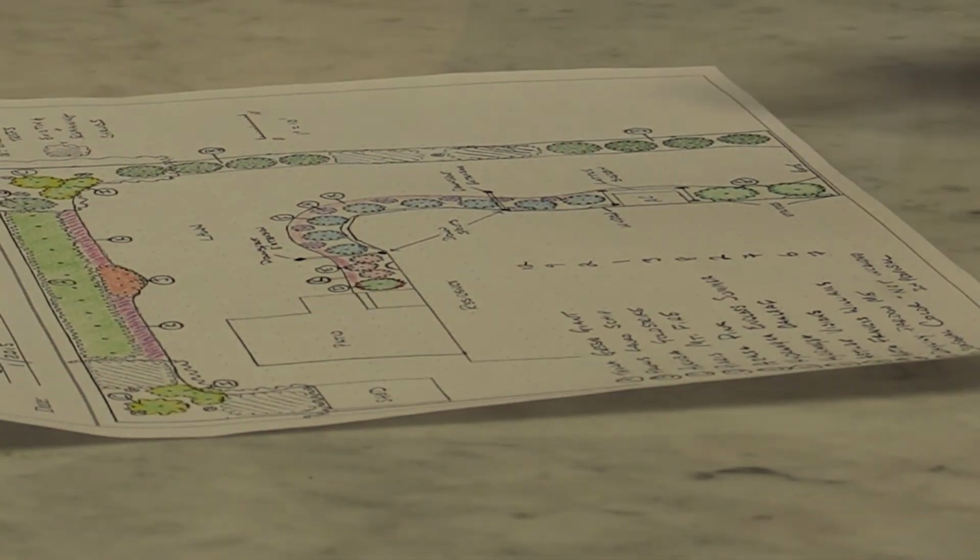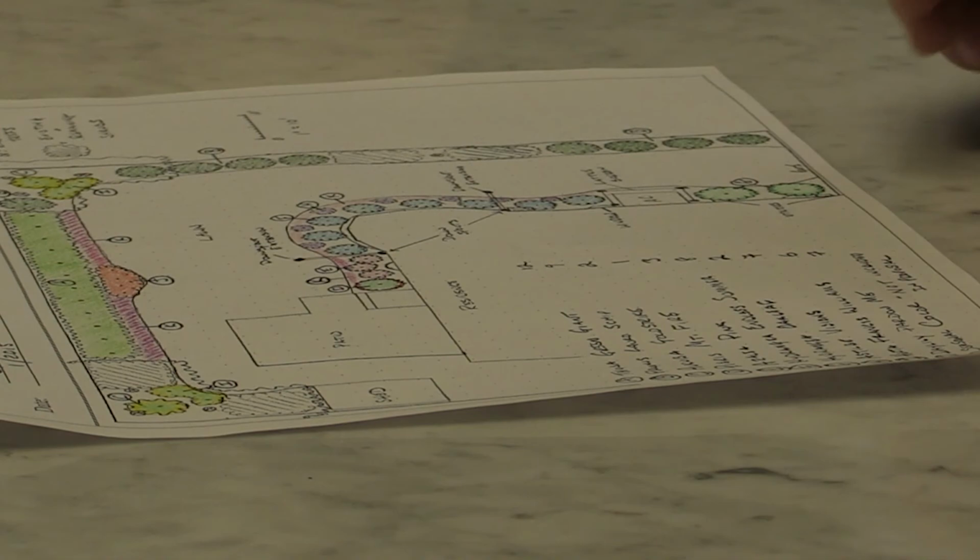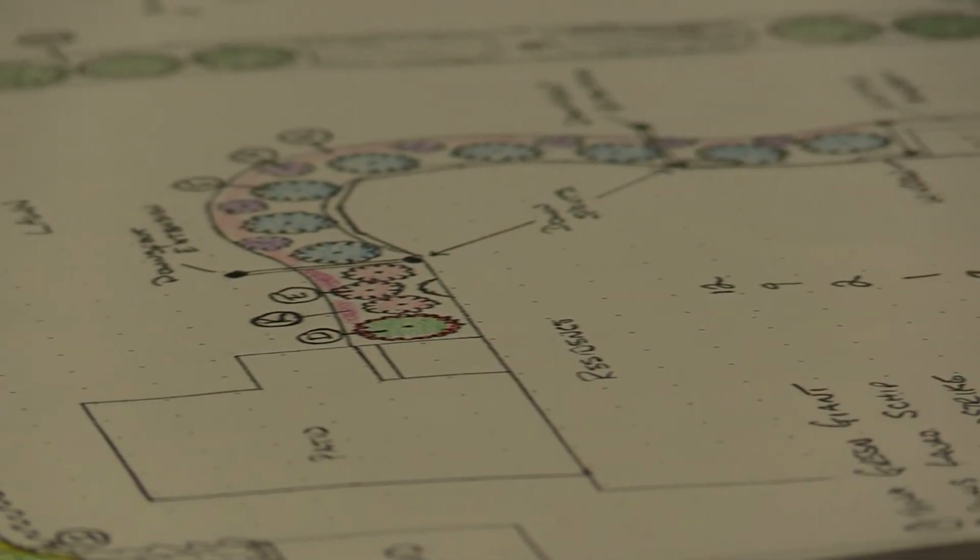Yeah, I just brought out a little example of a plan. This was a corner of a backyard. The rest of the yard was fine. They just wanted to focus on this area, so we focused on this area. The main component for this was screening, so we needed evergreens to run the borders and then pretty flowers in front.